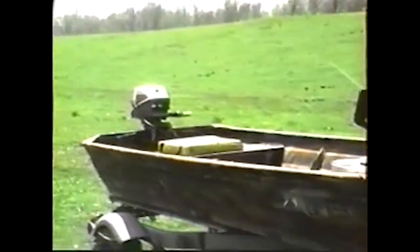Boy, I tell you what, this is fantastic. There's a fish right there, Nick. Oh, well, how you want me to do this? Do it any way you want to do it.